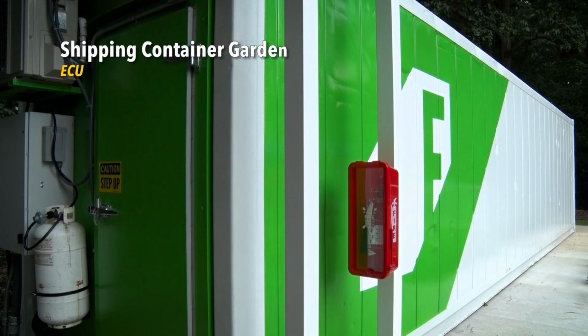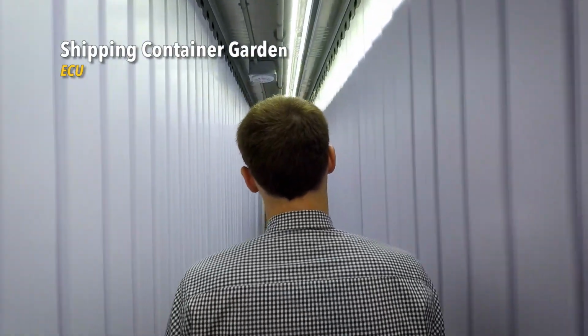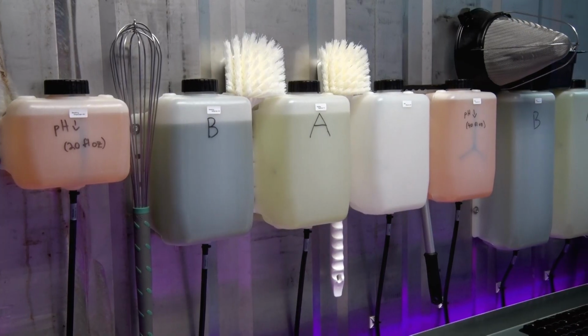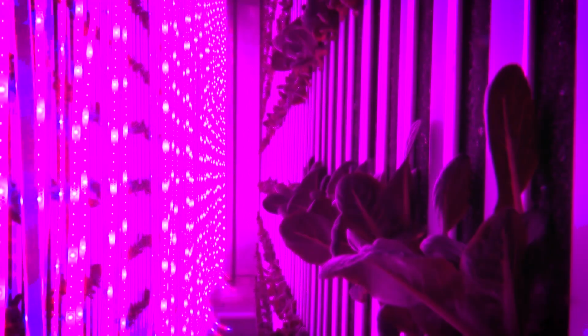In essence, we're growing 2 acres of fresh food inside that container. So it's a repurposed freight container. It's been on the high seas between here, China, Japan, you name it. Freight Farms has painted it and outfitted it with all the growing materials needed to grow the lettuce.